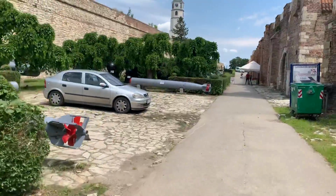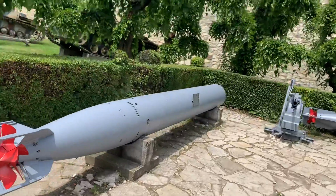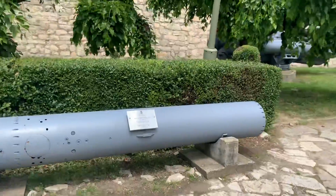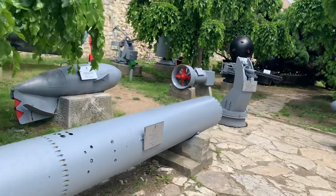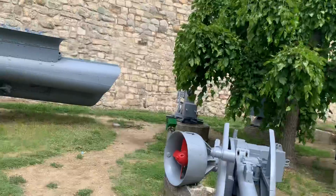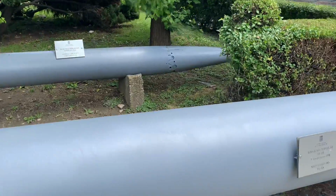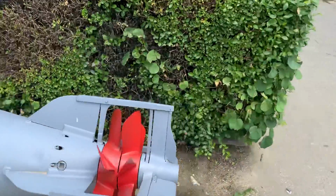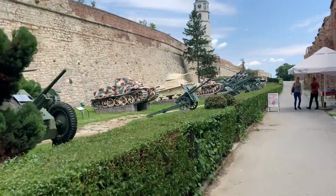You see the size of the torpedo, it's massive. If you wish to sink an aircraft carrier, but also other types of ships that are more than 100 meters in length, then you need something like this, definitely. And some mines, some mine hunters. German aircraft torpedo, the ship torpedo, they're really massive. You see the propellers, double propeller. Okay, that's much for now.